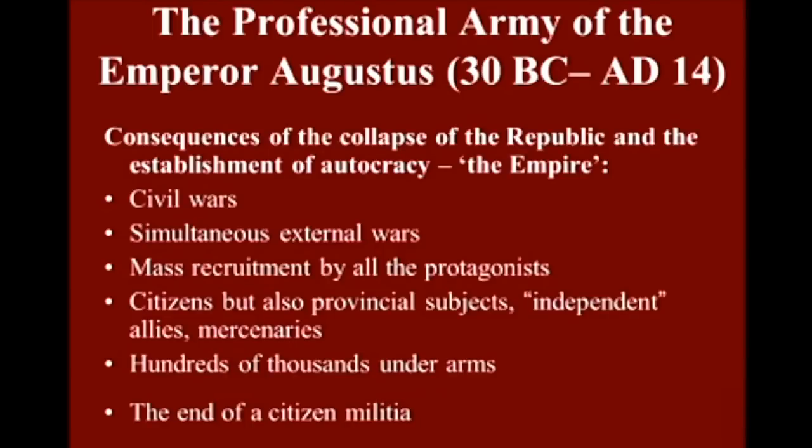But all citizens were expected to provide military service. It was an obligation that all citizens had when called upon, and as I said, almost every year they were being called upon to serve somewhere or other.